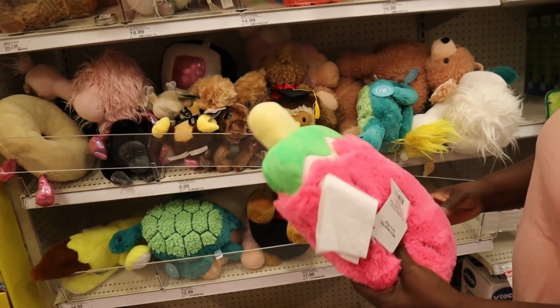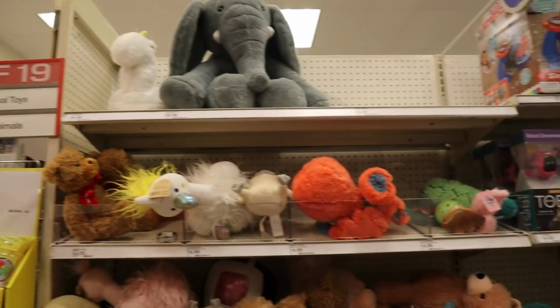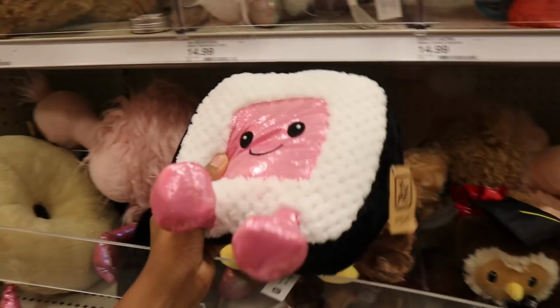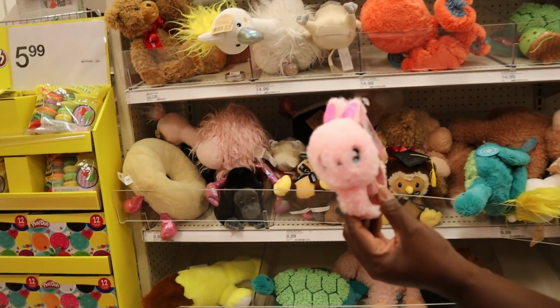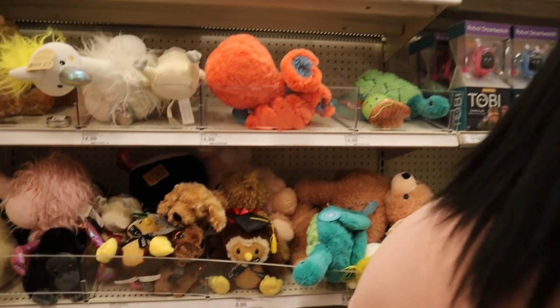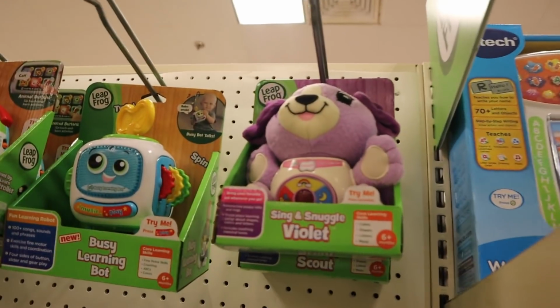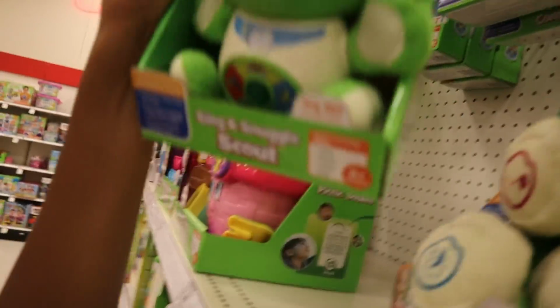I'm looking at the stuffed animals. Does that count? I guess so. The majority of it is pink. Anything else? What is this? Sushi? Oh, that's cute. It's not purple though. What is that? Oh, it's a little bunny bracelet. Okay, I see a little bear here, or I think it's a dog actually, but it's violet and that's basically purple, so I'm getting it. Okay, yep, let me put this back.